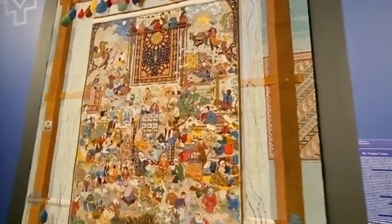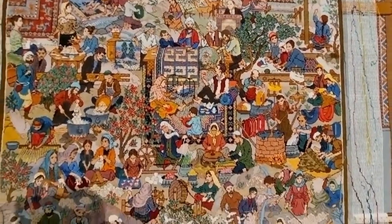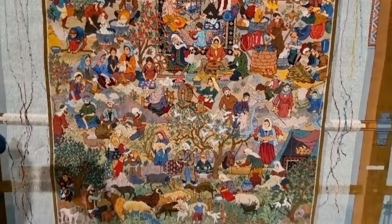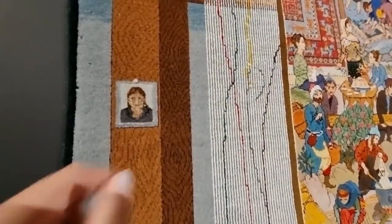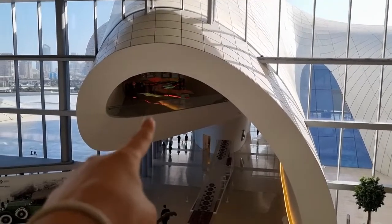This carpet. So many people. It's a real painting. No, it's much more complicated than just painting. They're doing everything. It's like the entire life of the village. This is a portrait of an artist. Something inside. We'll go and check now.